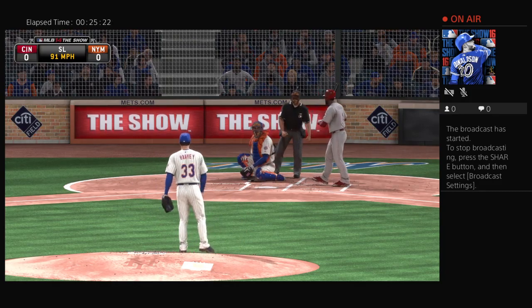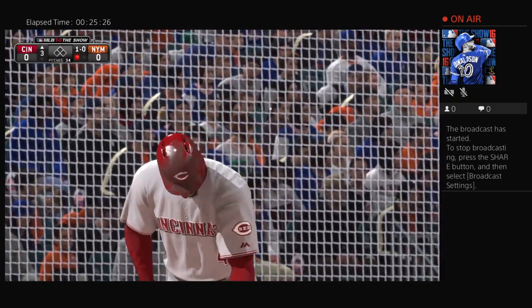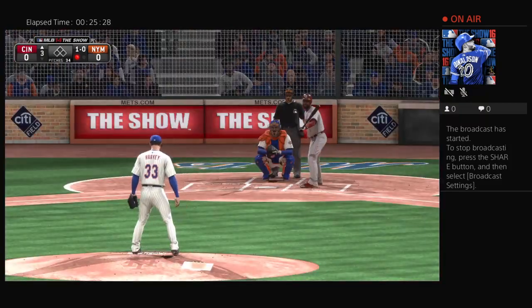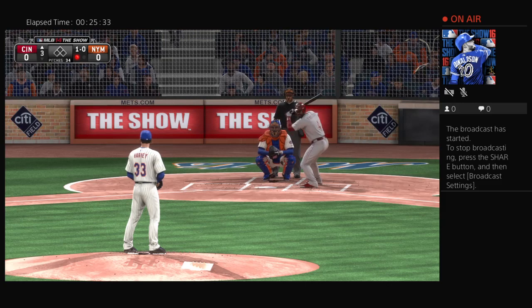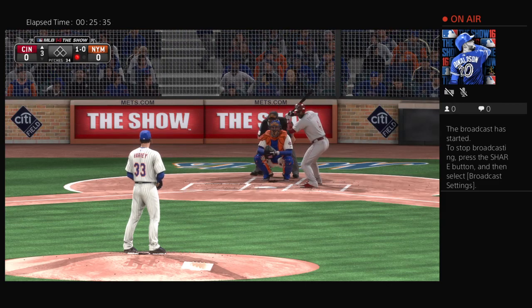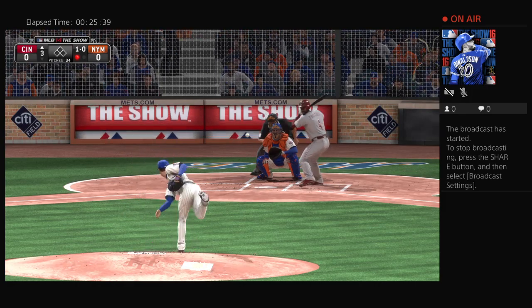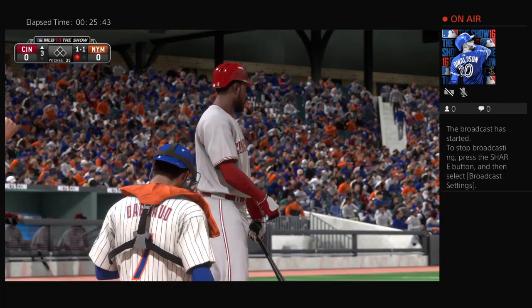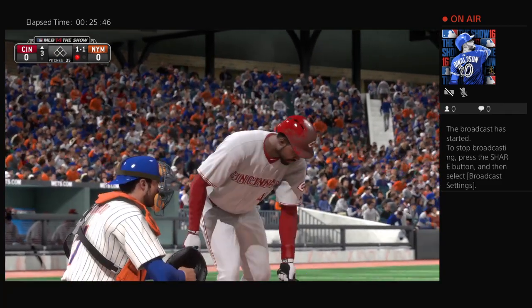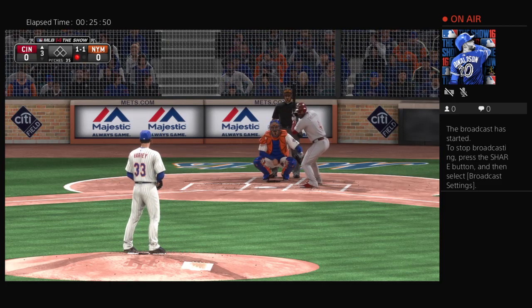Here's a first pitch slider that just tails out of the zone. It's ball 1. Play open your eyes for that pitch. And a fastball in there for a strike, 1-1. That's one of those fastballs that just never feels like it's going to be a strike. It's up at the letters, and that's a tough one to do anything with. Just 1 hit apiece for both of these clubs.